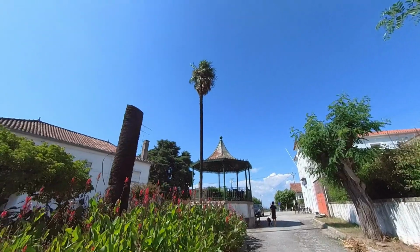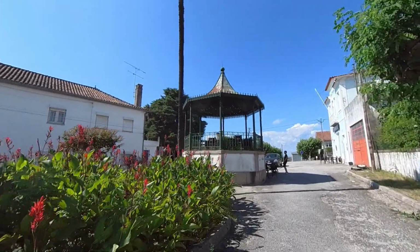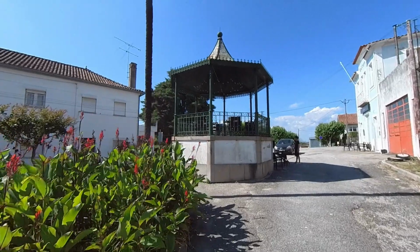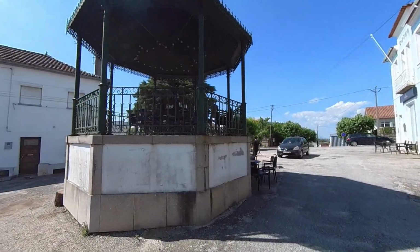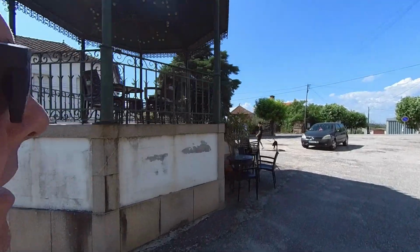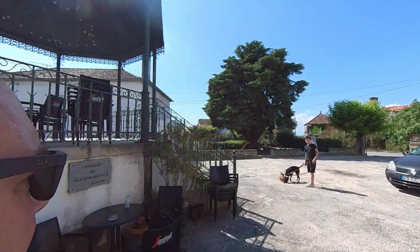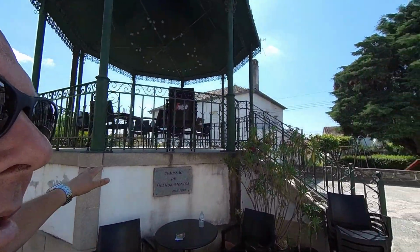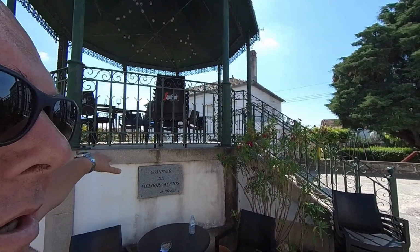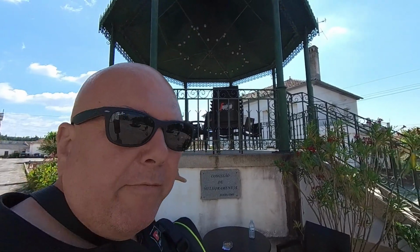More coconut trees. And here is the rotunda. Do you know, Matthew, you wouldn't believe it, but people play music in this rotunda, right? Yeah. And many famous bands, I could tell you. U2, you won't believe this, Coldplay, Imagine Dragons, never played here. They never played here.